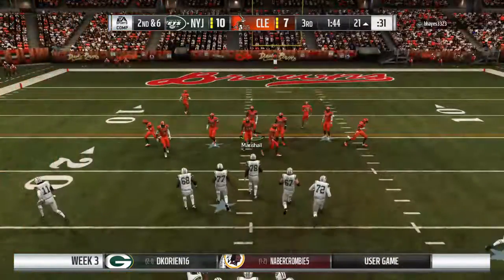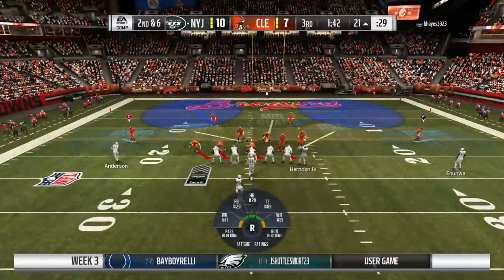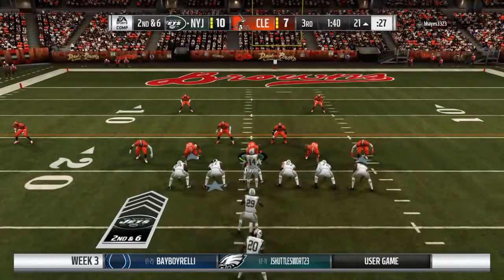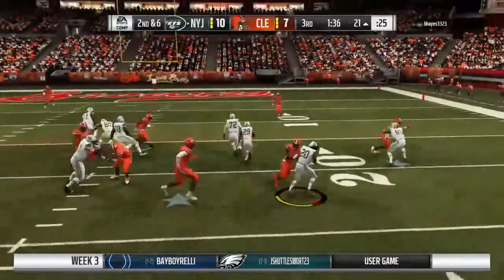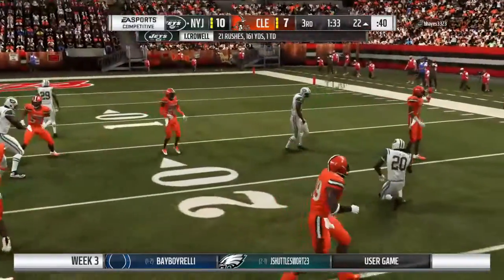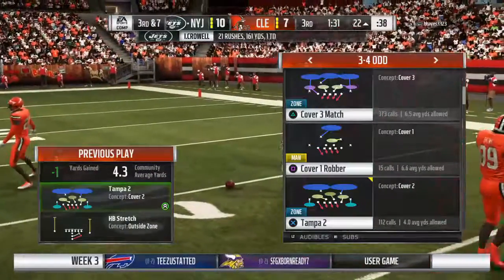This drive is pretty clear. Almost feels like old school fundamentals, doesn't it? Want to impose their will on the defense. What's that, 5 straight runs? Yeah, 5 straight carries to start this drive. And like you said, the way it's working, they may just stick with it. And maybe a measure of revenge there.